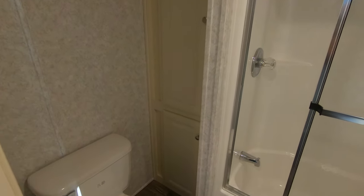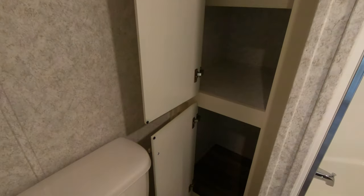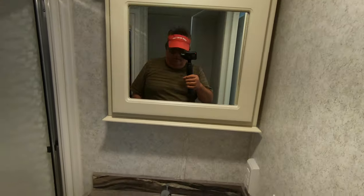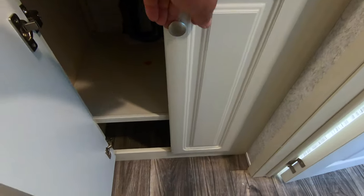So coming on in the master or the bathroom here, you've got a great big linen closet, towel closet, blanket closet, whatever you want to call it. That's behind the shower. You have a one-piece fiberglass tub surround, so you can take a bath or a shower. You've got the glass doors. That's an option that we added. Here is your medicine cabinet to keep all your meds, all your toothbrushes and toothpaste. Here you've got the sink, and the vanity gives you storage underneath.